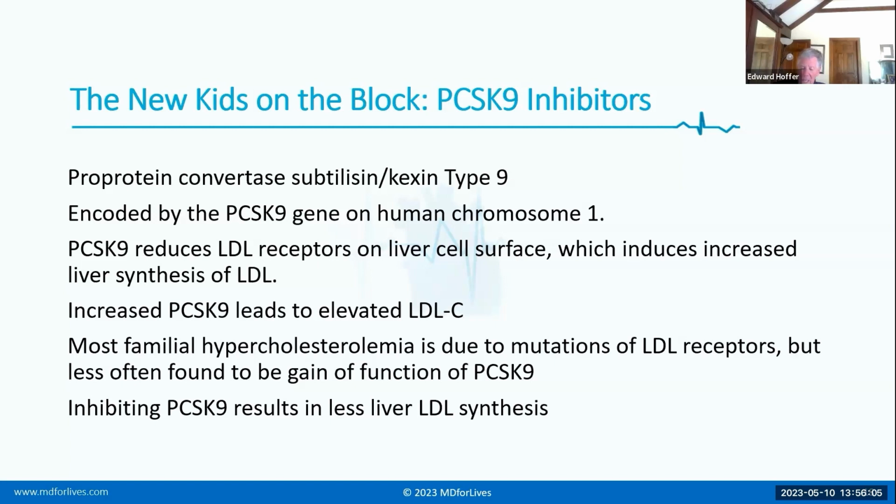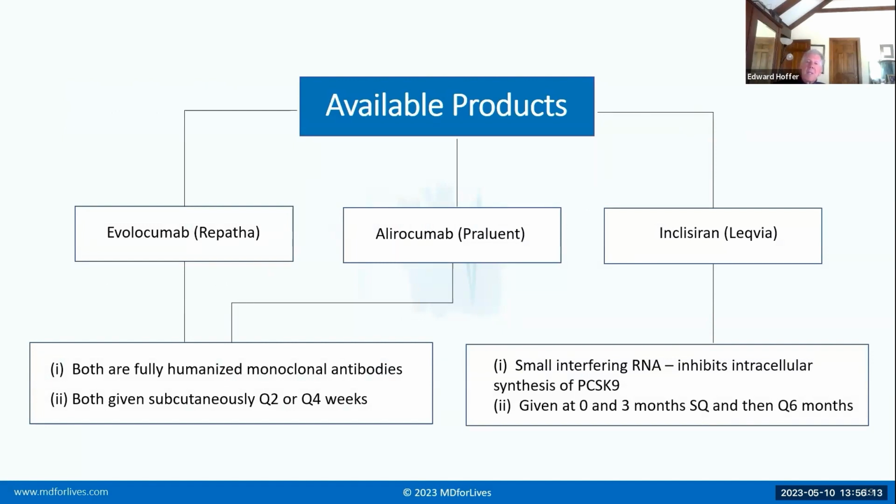And inhibiting PCSK9 leads to lower LDL synthesis in the liver. There are 3 available products that target PCSK9. 2 are very, very similar to each other. Repatha and Praluent are the trade names for 2 monoclonal antibodies. They are both given subcutaneously, either every 2 weeks or every 4 weeks. Very similar in action, very similar in results. Inclisiran is a different approach, a different molecule. It's a small interfering RNA, which inhibits intracellular synthesis of PCSK9. And it's given at baseline, given again in 3 months, and then given every 6 months indefinitely. And we'll talk about these a little bit more.